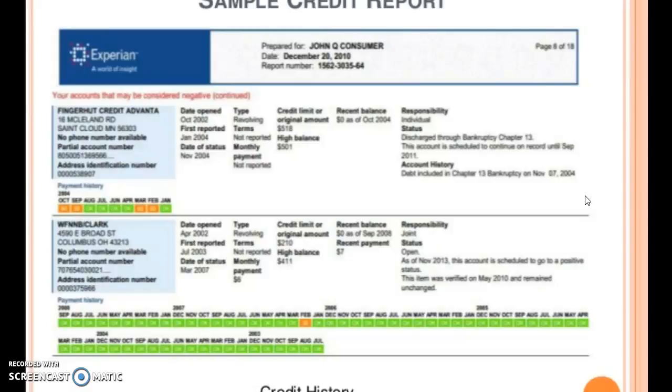But once you do that, and you know that it has been taken care of and you have the letter in your hand, you can also request at that point for a rapid rescore to be run by your lender, which means that they will run a rapid rescore that will allow the credit bureau to go back and pull what it is that's being submitted for the next month, for that particular month.